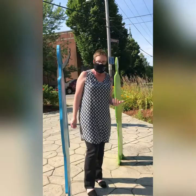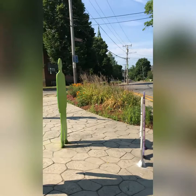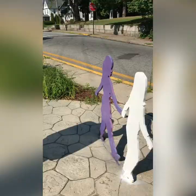We design it with our youth, and then we partner with other organizations. In this case, the partnership was with NeighborWorks, which is a great organization here in Woonsocket. And then we also partnered with the Steel Yard. They work on the steel, and we do the designs.